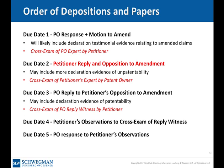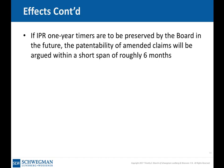It remains to be seen if there are going to be additional requests for additional replies and briefing in light of the shifted burden from patent owner to petitioner after Aqua Products. It also remains to be seen if these one-year timers that the board has applied, the 1 year from the institution decision, will be preserved in view of Aqua Products.